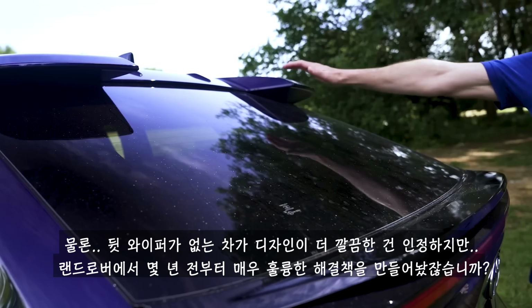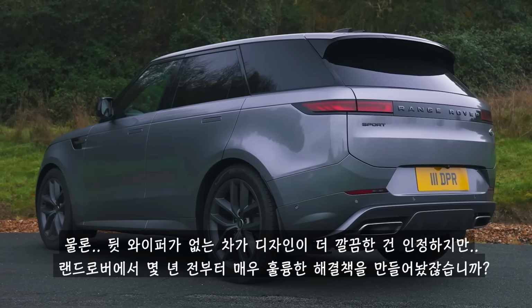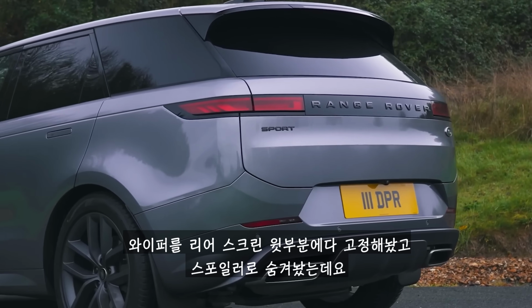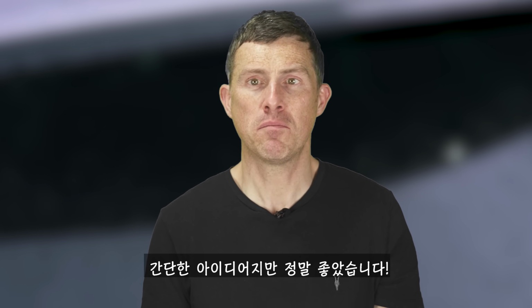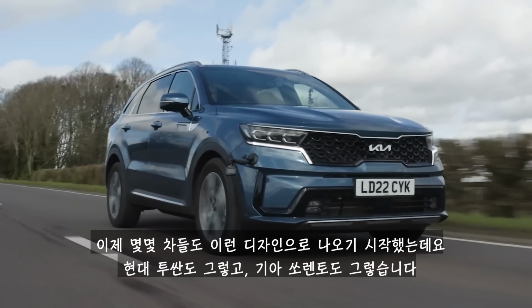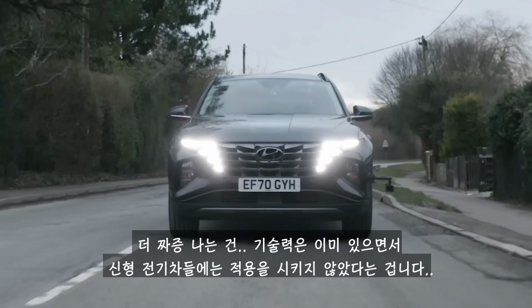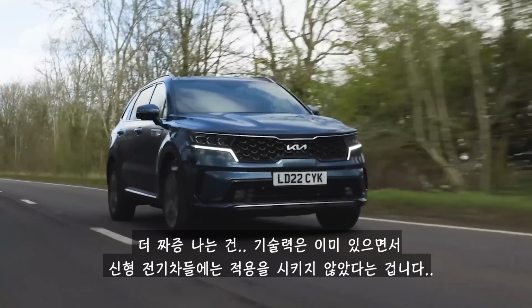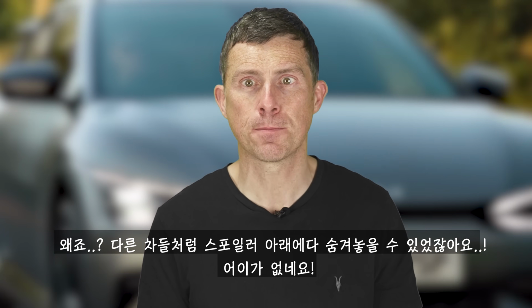Okay, I understand, yeah, a car without a rear wiper does look neat and tidy. But Land Rover came up with a clever solution years ago on the Range Rover. They put the wiper above the rear screen and they hid it underneath the spoiler. Simple idea, brilliant. Some normal cars have this kind of wiper nowadays, like the Hyundai Tucson and the Kia Sorento. This is doubly annoying because Hyundai and Kia both decided to get rid of the rear wipers on their latest electric cars. Why? They could have fitted them underneath the spoiler like on their other cars.